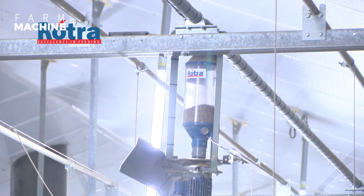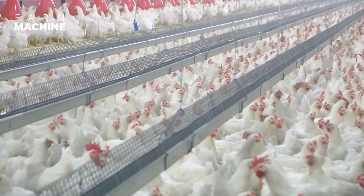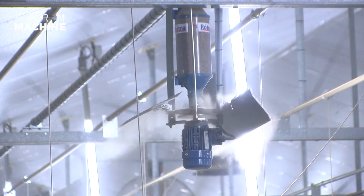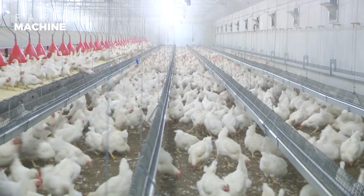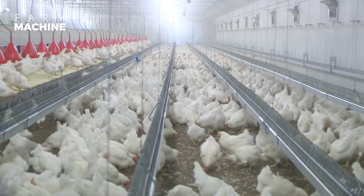Advances in feed for the birds means that currently 2 pounds of grain-fed chickens will produce 1 pound of chicken meat. The feed is 88% grain, 10% protein, and 1 to 2% vitamin supplements.